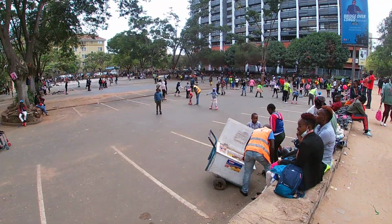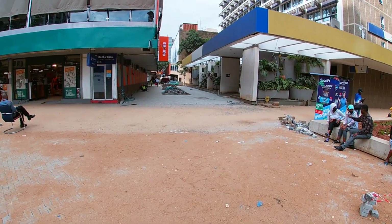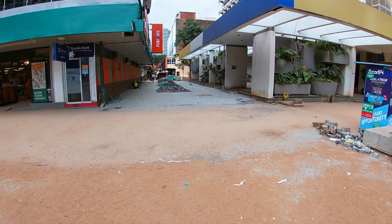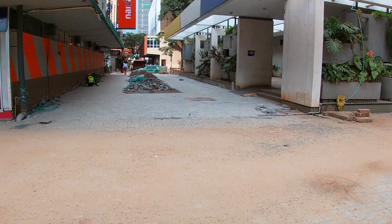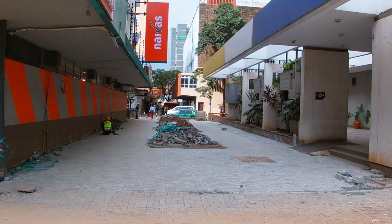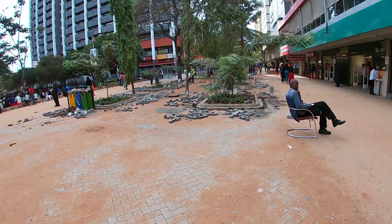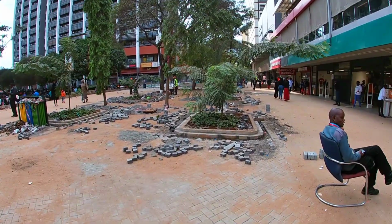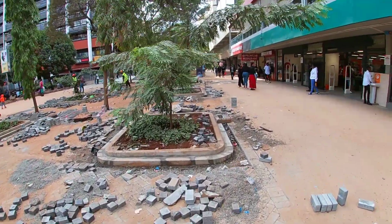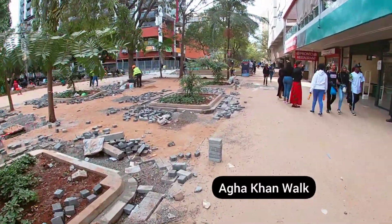I love how it's looking, because if it's very easy for people to walk around in a beautiful, clean and safe area in the city, it becomes a very desirable city to live in. So in this video, I'm just going to walk around Aga Khan Walk, around the Nairobi CBD, Kenyatta Avenue and all those areas, so you can see how it looks currently. And guys, I can tell you it's so beautiful. It's coming up well, and it's a good project actually.